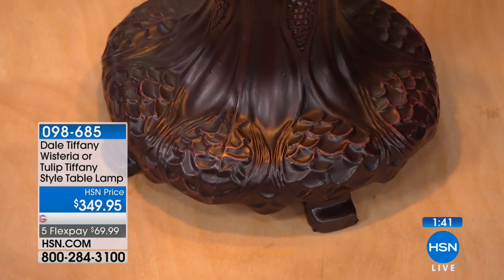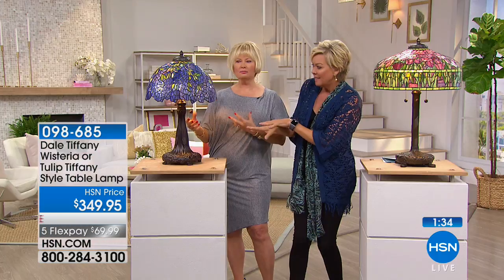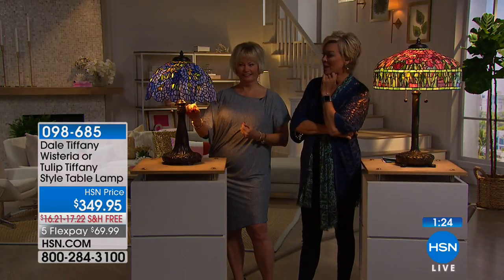And yes, I think it's important, I don't know if we can dim the lights, because these are beautiful even when they're not turned on, quite frankly. But they come to life when you turn on the light. They really do. And look at the colors in this one. This is the wisteria, same item number as the tulip, which we'll get to in a minute, 98685. Look at how pretty that is.